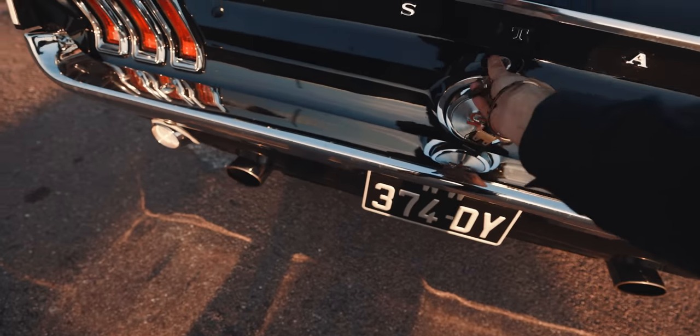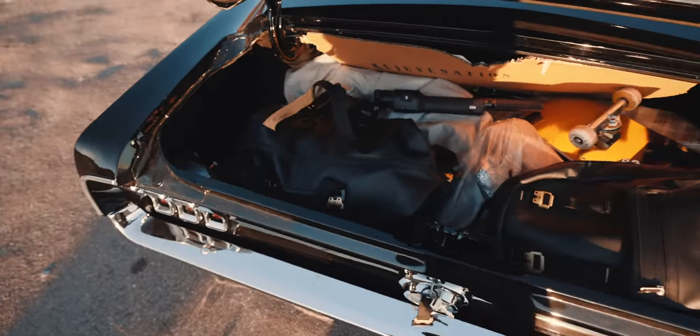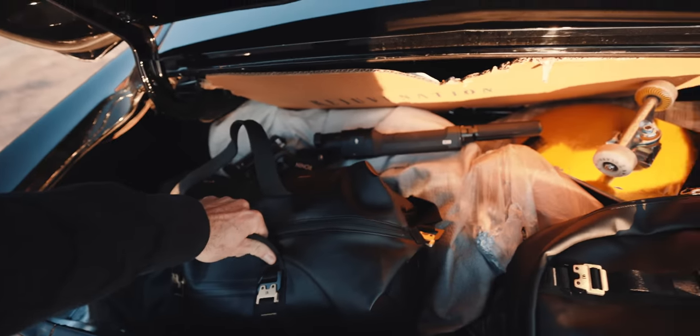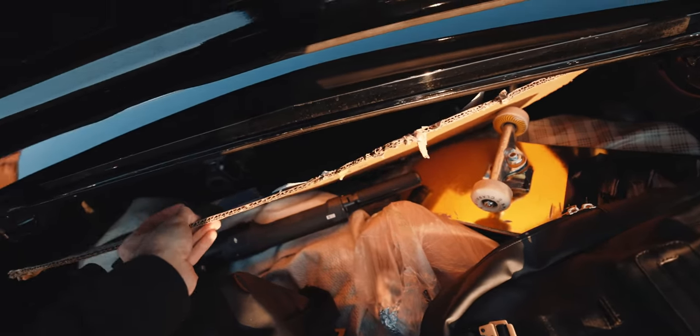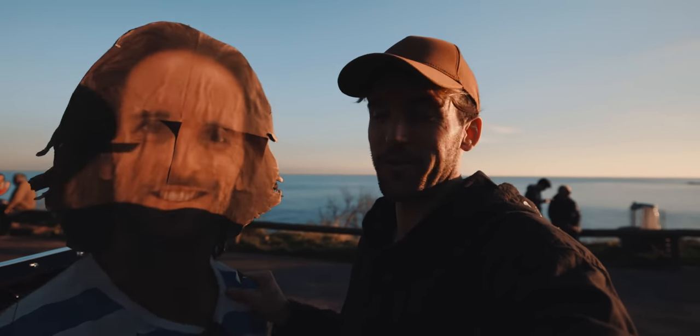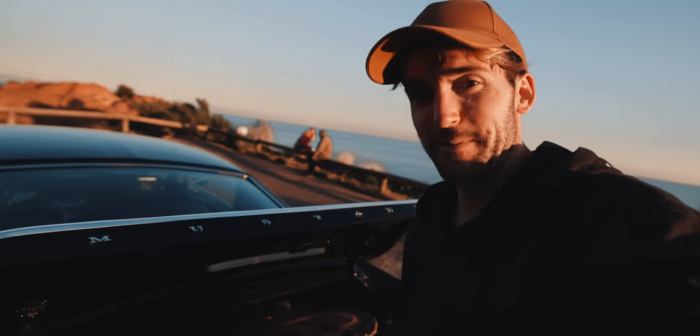And the trunk. So as you can see, pretty big space in the trunk with all my bags in it, skateboard, and also, thank you, Max. At least I got to travel my car all the way from the US to France, and I'm actually sleeping every night in it. So which way was it?